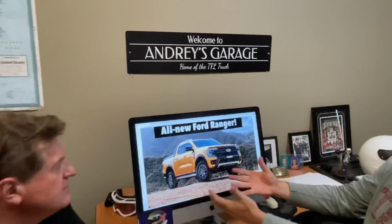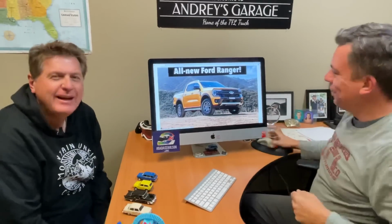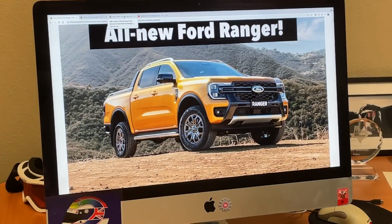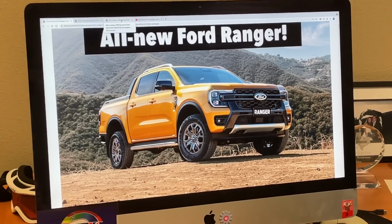Roman, here it is, the world debut of the next generation Ford Ranger. You know, it looks like the Maverick went to the gym. It bulked up a little? Yeah, did a few squats, did some curls, and that's what you got. Now, keep in mind, guys, this is not the American Ranger. No. This is the World Ranger, basically the one that the rest of the world gets.